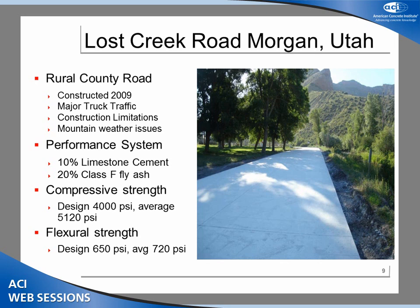This is a small creek here that goes into a confluence of a larger river, which crosses underneath a railroad crossing. A lot of different construction restraints which require that this be a hand-placed pavement. So this is 3,000 yards, hand-placed, ready-mix batched concrete, utilizing our 10% limestone and 20% Class F fly ash.